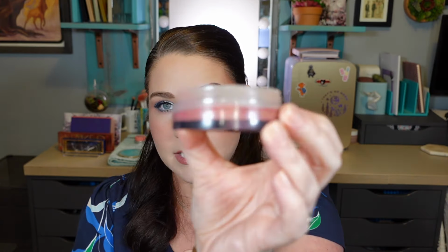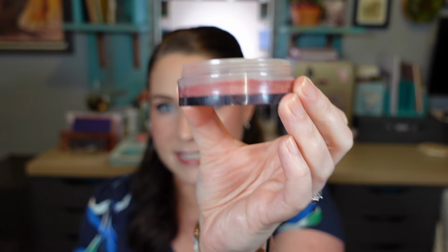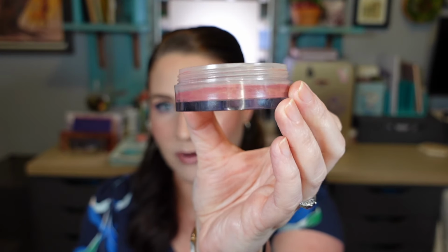But again, we already have a huge pan on this one, but since I'm repressing everything into this blush, this is what I'm going to be focusing on. There is a lot of product in there. Let's see if the camera can see how high up that product is.